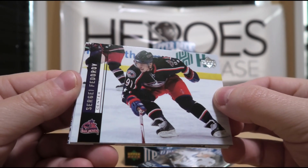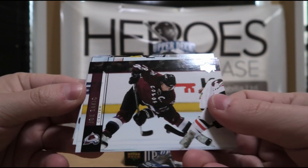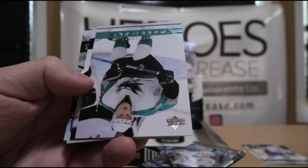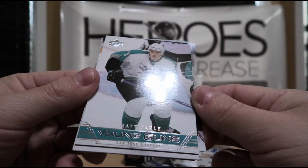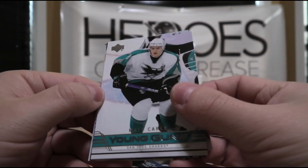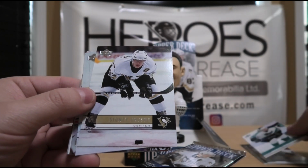Alright, next up we have Sergei Fedorov, Joe Sakic, Jason Williams. We have a Young Guns rookie of Matt Carle. At least he's a more familiar name. Definitely better than the last three we had, but still, definitely not anywhere near that top tier there.